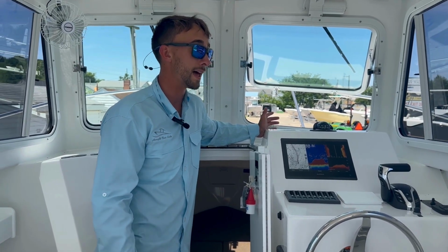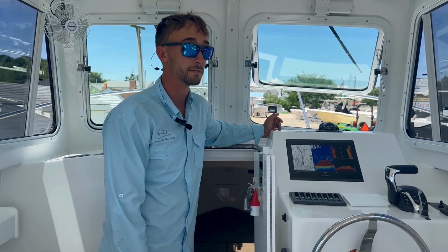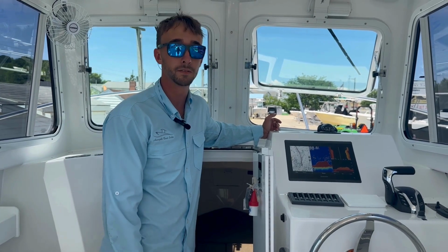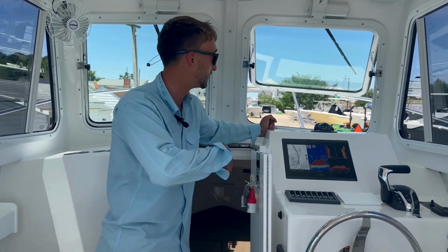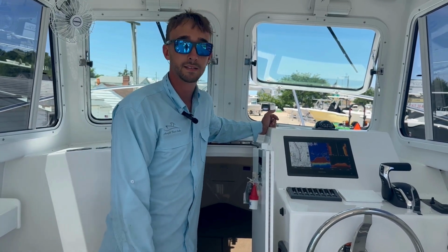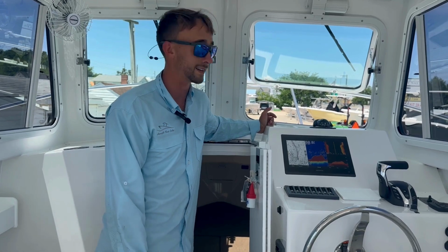Another nice thing about having the enclosure is when you're fishing or when you're boating when it's cold. October, November, boating is still great. You can extend your season just by closing these windows, closing everything up. Drop in the isinglass enclosure. Makes a nice climate controlled environment in here.